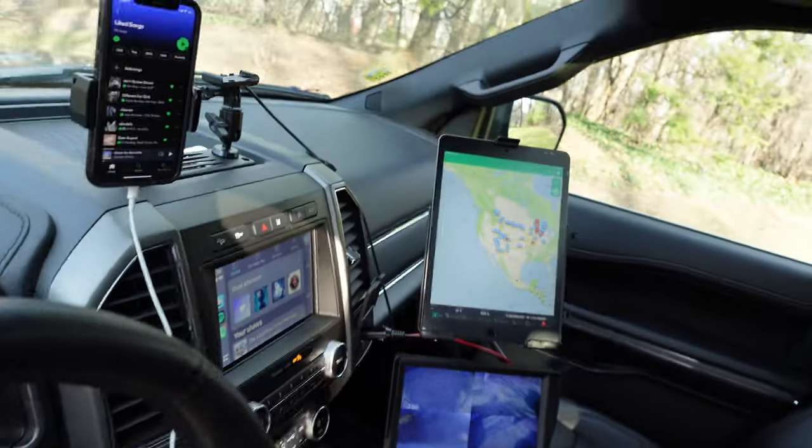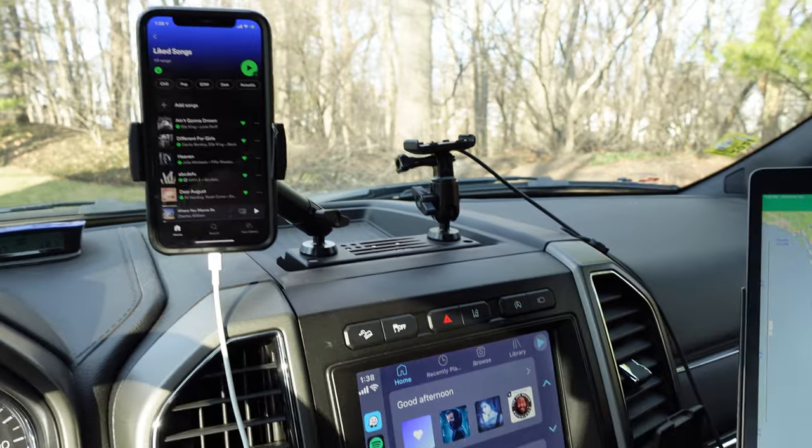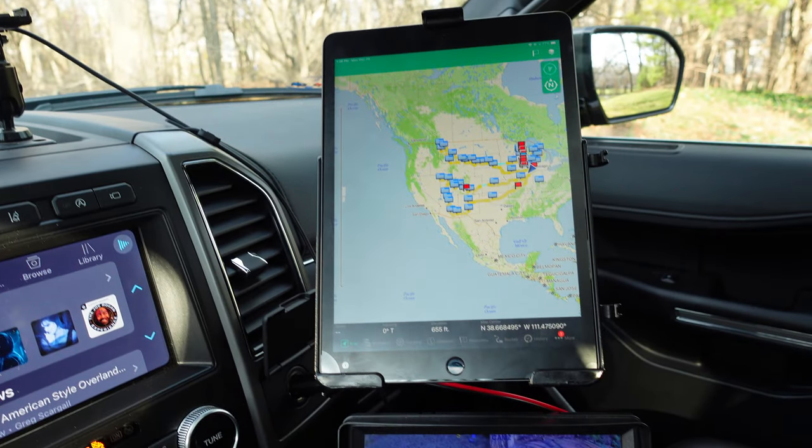So starting up top, I have a place for my phone and my camera so I can make these videos, and that is the Bullet Point dash mount. Next up is my iPad holder. Now I use an iPad for navigation, because obviously the GPS that comes with the car does not include off-road trails and so on. I use a bunch of different apps, so I'll mention those throughout this video series. But I went with the drill-less RAM mount for my iPad, and that was made again for the F-150. That just bolts to the bottom of the passenger chair and sticks right up to that location where I can have my iPad readily accessible.